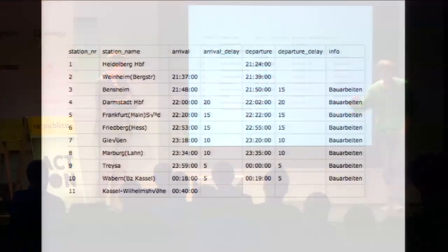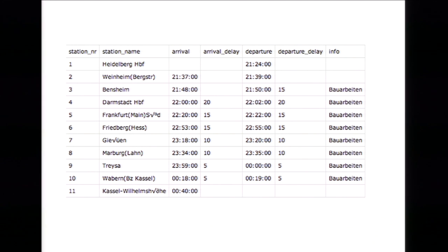The data we get from the website of Deutsche Bahn looks more or less like this for every train we are scraping. We are only scraping the long-distance trains, and that is about 1,000 a day, because I think Deutsche Bahn has about 25,000 connections every day if you count the local trains and S-Bahn, which are in the cities.